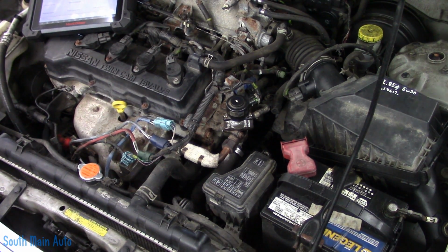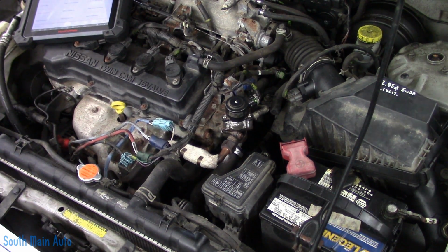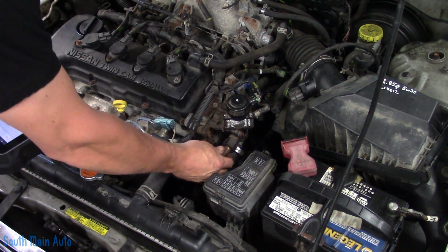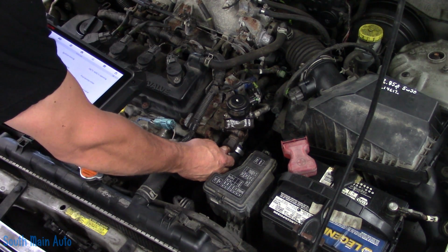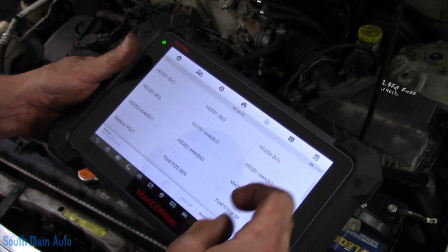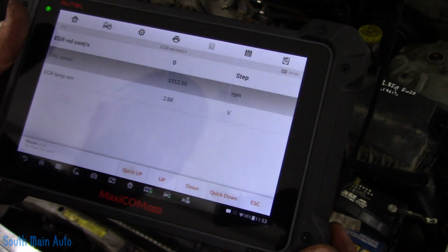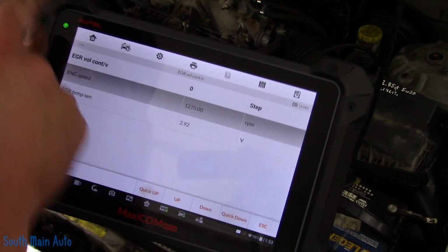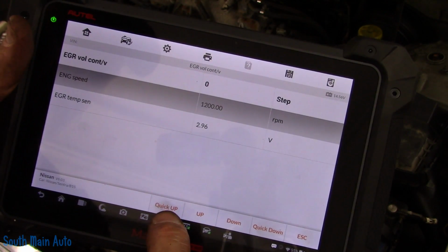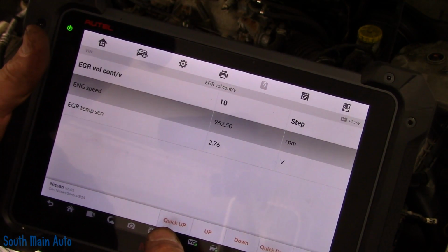I'm gonna fire this junker up. We're going to go back in here. Should be able to stall the engine, I would think, or at least make it really run like garbage. So we want to look at the temp sensor. I think it was around 3 volts when I first looked at it, 3.1, something like that. So now we're going to open up the valve, and we should see our voltage start to drop, and the engine should start running really crappy.